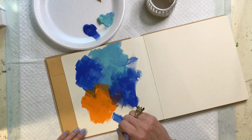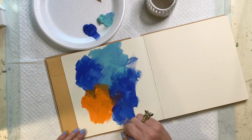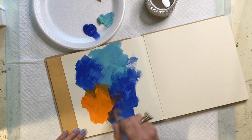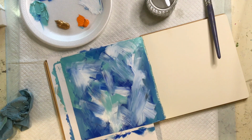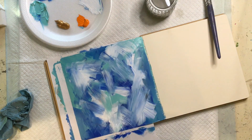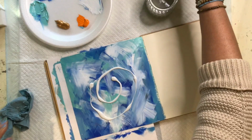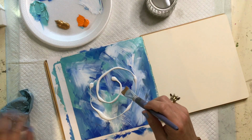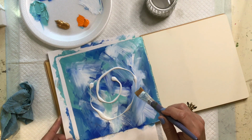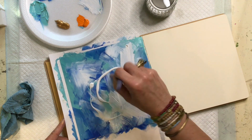So what do I do? I fast forward through a lot of this video so you can see how it ends up. I tried adding white. I tried doing everything. It's not working. Tempera paint. I do the swirl. It's one of the 5 basic shapes of art. You'll have to look at another video to find out where that came from. But tempera paint, I love it.